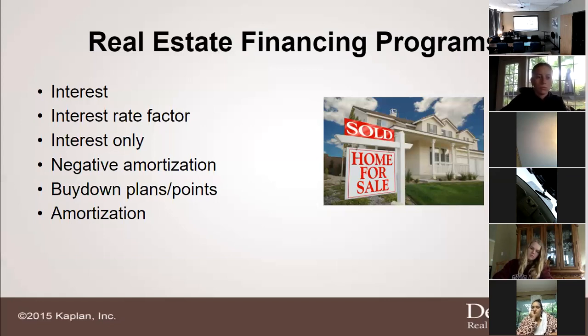So credit score, your credit history. They're going to make sure that you make your payments. If you're not paying your credit card bills, if you're not paying your bills in general, obviously a bank's not going to lend you anything. So your credit history plays a big role in that.